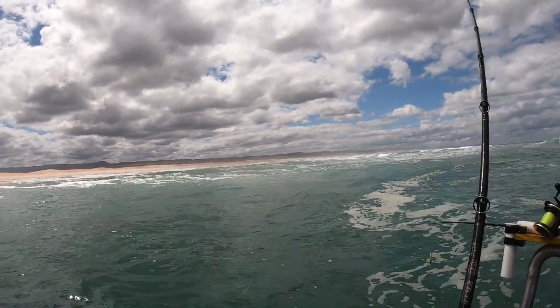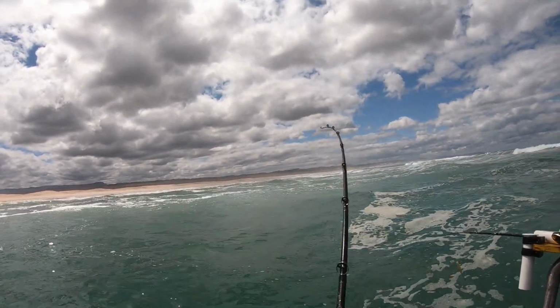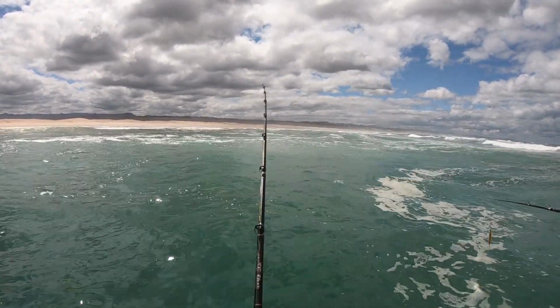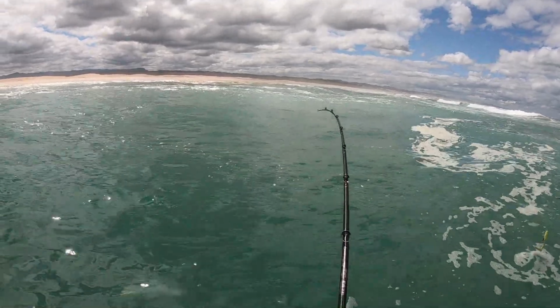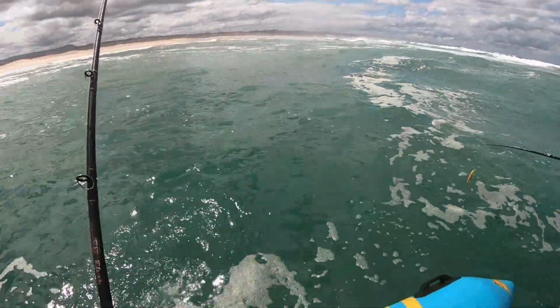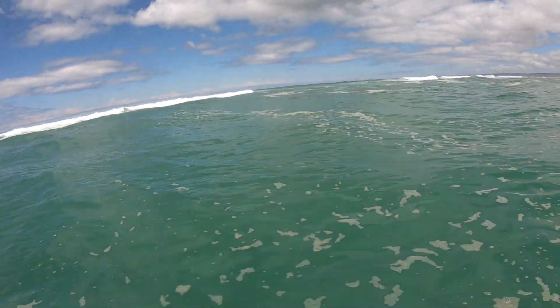Just a pity, and I was really hoping we're going to get a 20 kilo odd size fish. Great fun on the light tackle. Nice to tag and release. Another little shoalie. I'm just going to chuck him back. A nice little cobby. Cheers, boy.